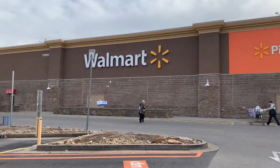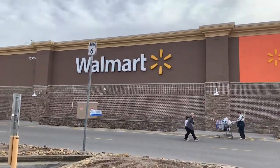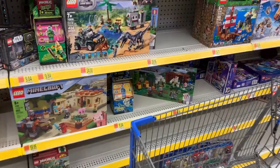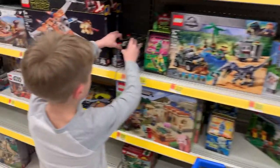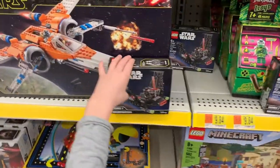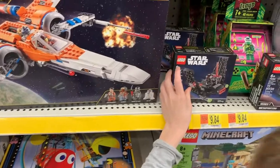All right, let's go into Walmart, see what we can find. Hoping for some clearance deals, yeah? All right, we just got back here to the Lego section. We're gonna see what we can find. Oh, they got those microfighters, yeah? That's cool.